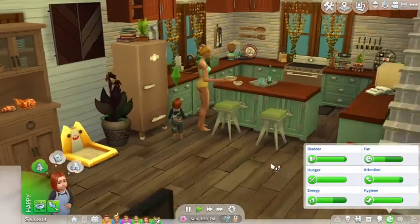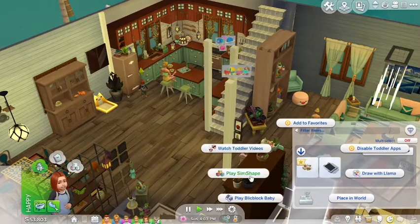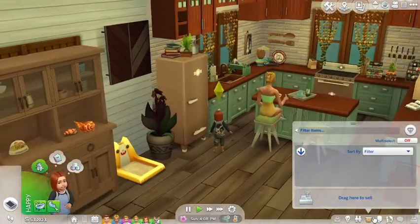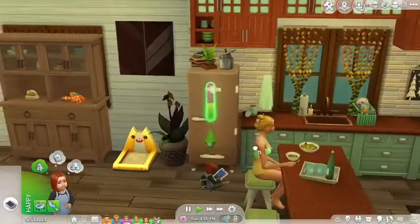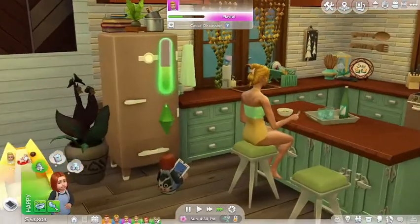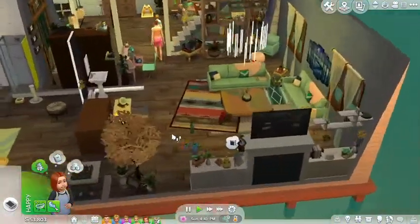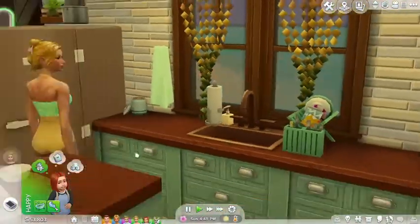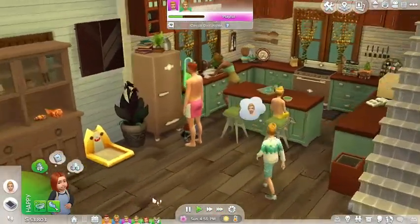Are you done eating? I guess so. Let's do some fun things, right? Play Sim Sheep. Play some of that. Do-do-do-do-do. So she's... I'm trying to figure out what exactly I want her to do. I'm trying to figure out what will help her with the future. You know, I did things that helped Orchid with her future. Now I just kind of want to do the same with Magnolia.